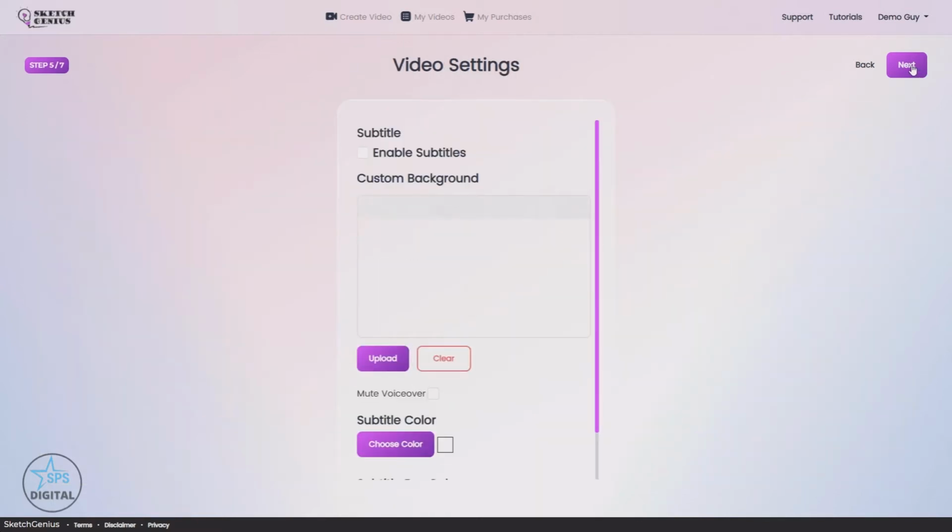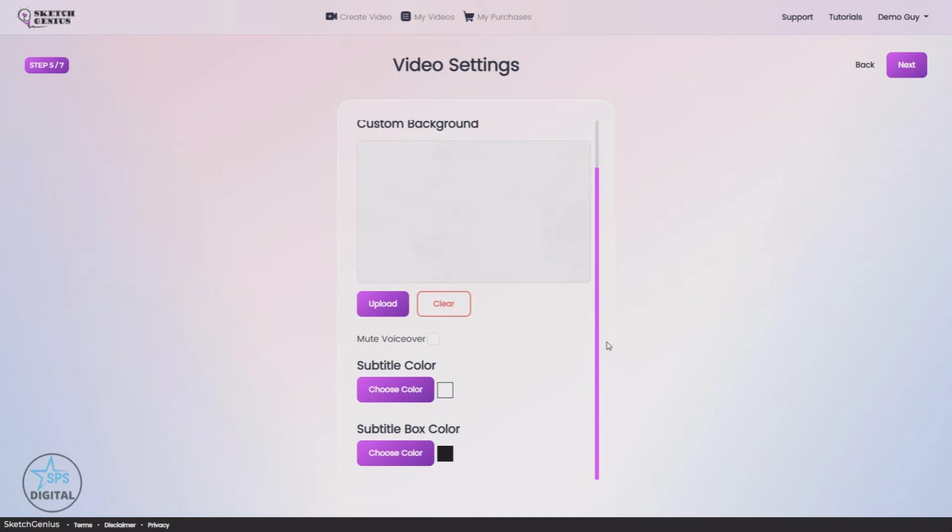Step 5, video settings. Now these can vary from template to template, but in general, you have a lot of the same options. Up on top, we have enable subtitles. If we check this, it's going to add subtitles to the bottom of your video. You can control the colors of those subtitles, the text the subtitle is going to be in, and the box around it. In general, the default should look nice, but you can adjust them to match the theme of your video.